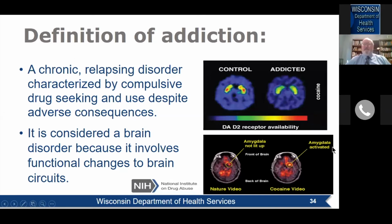So let's move right into it. Let's go over the definition of addiction. Addiction is a chronic, relapsing disorder characterized by compulsive drug seeking and use despite adverse consequences. And this is important. It is considered a brain disorder because it involves functional changes to the brain circuits. These are involved with reward, stress, self-control, the pleasure centers of the brain, and these can last a long time, even after the drug has stopped being taken. So this effect can eventually go away, but it takes years sometimes for this to diminish.